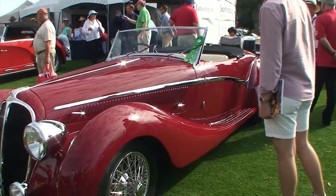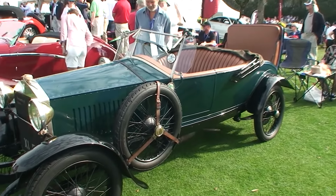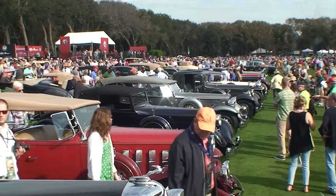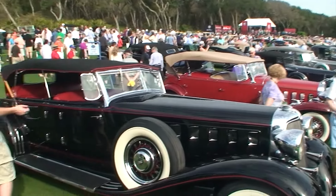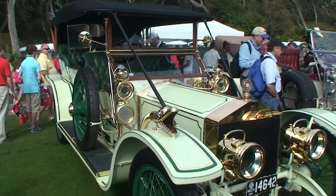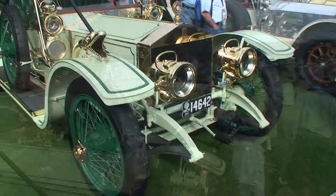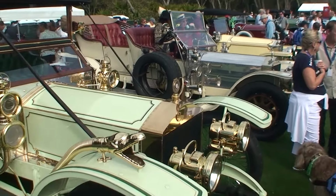Delahaye. So Cuvio. Oh yeah. American classic. Rolls Royce. There's an abundance of glitter here in the Rolls Royce area.